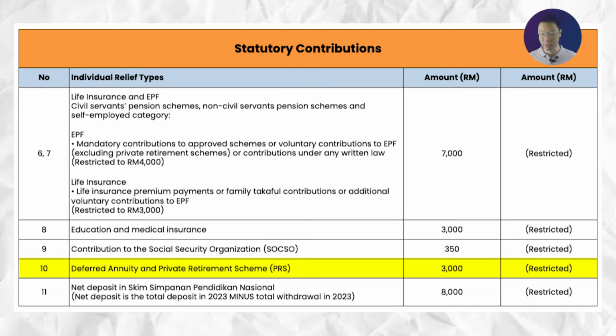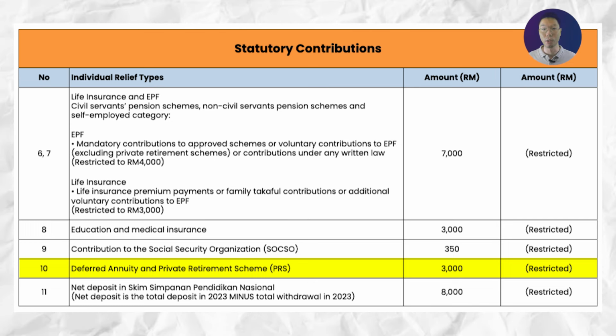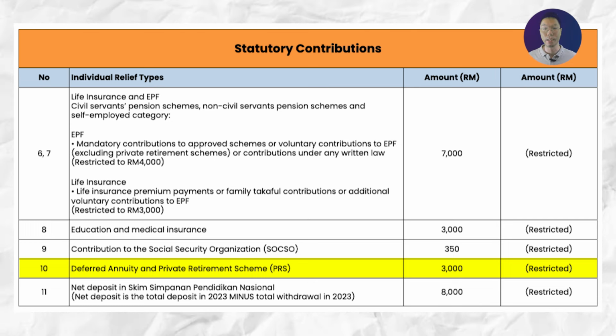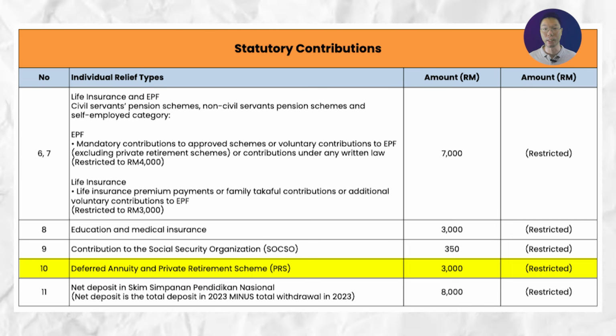Here you can claim tax incentive of up to 3,000 ringgit. So in 2023, if you have contributed to a PRS scheme and the amount totals up to 3,000 ringgit, you can only claim up to 3,000 ringgit in tax relief.